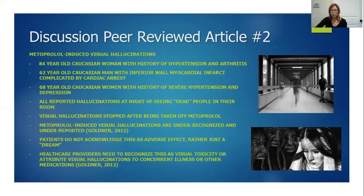According to the National Institutes of Health, side effects of beta blockers on the central nervous system are relatively uncommon. This is not fully understood, and physicians should be more aware of the varying side effects of these specific beta blockers. So the healthcare provider should recognize that this is not just a dream or a nightmare. It's actually a side effect or adverse effect, visual toxicity.